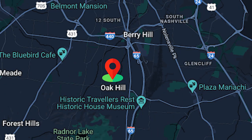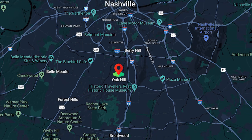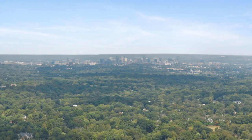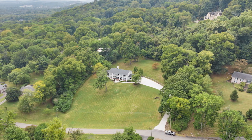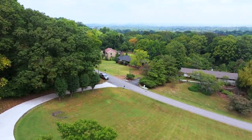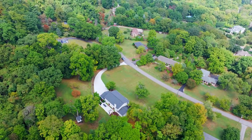So today I want to introduce you to a really special property in Oak Hill, Tennessee, which is inside of Nashville, Tennessee, or inside Davidson County. And you can actually see one of the most special features right now is you can have downtown views. I don't know if you can hear the birds, but this is in the middle of big properties, very private, but you can see downtown, and that is what makes this property so unique.